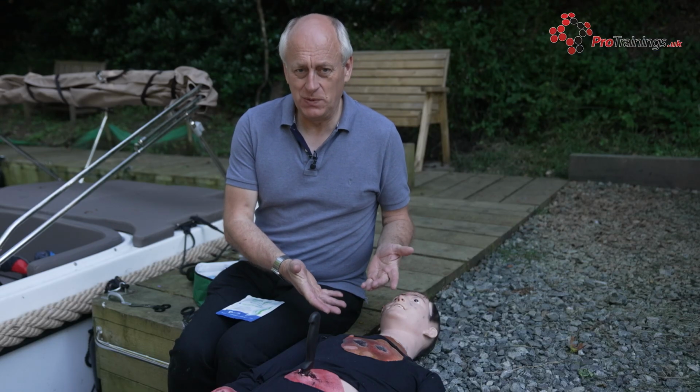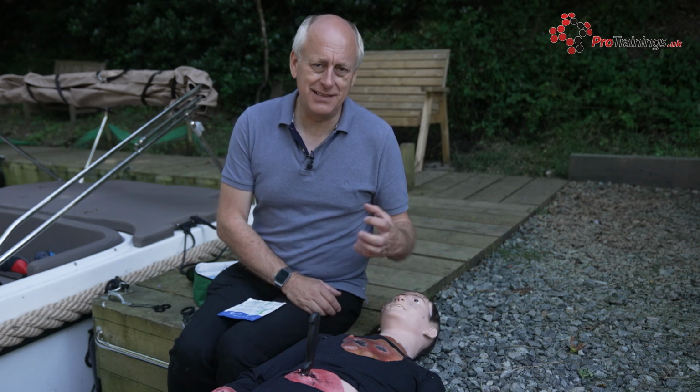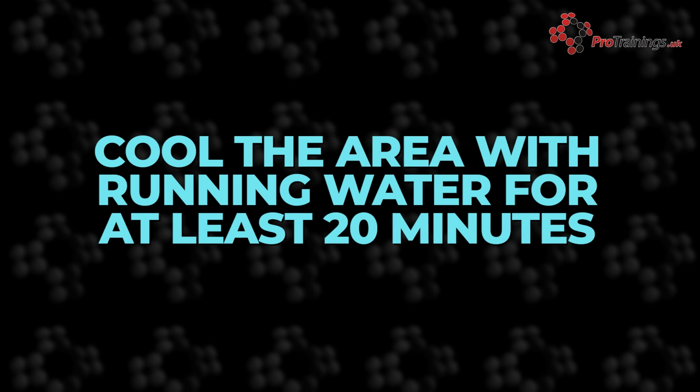Now, burns could be caused by temperature, flame, electrocution. You can also have chemical burns as well. But in this instance here, this is the thermal burn that's caused a multitude of different types of burns. So the first thing we need to do is cool the burn down, because this is going to keep on doing damage. So for that, we need to cool the area in clean running water for at least 20 minutes.